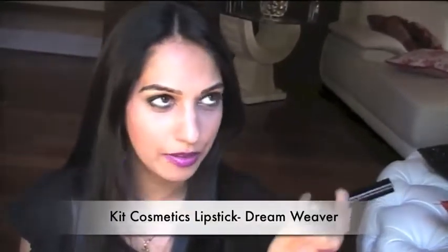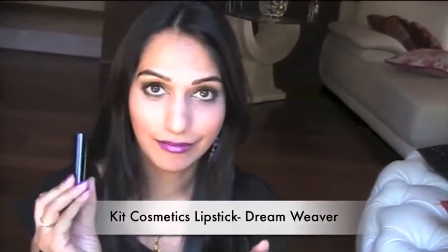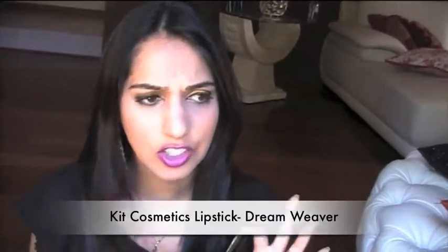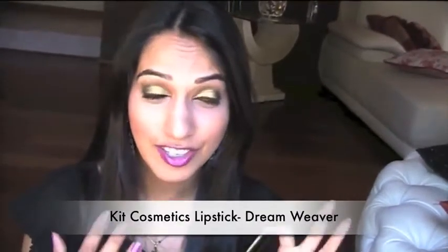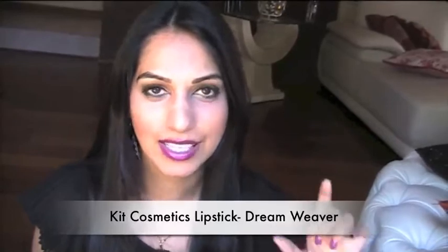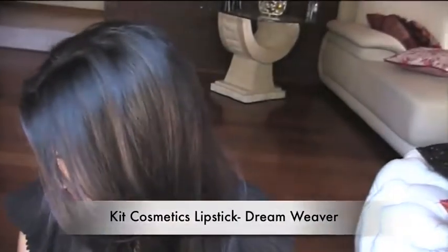In terms of lasting power, I would say the Kit lipsticks probably last about 3 to 4 hours, and then you kind of need a bit of a top up. But really nice colour, and in terms of the texture, I would say that they are similar to the cream sheen formulas in MAC, but a little bit more on the drier side. So they're kind of in between satin finishes and cream sheen finishes. But anyway, that's Kit Cosmetics lipstick.